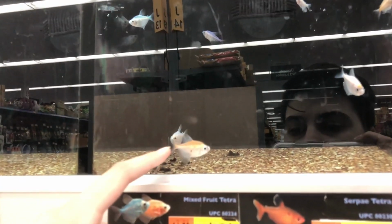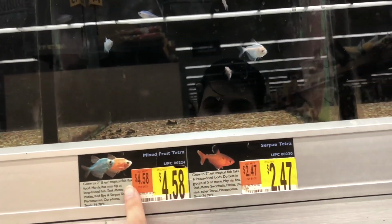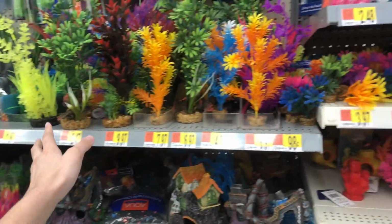Then there are some of these which are kind of pink, these mixed fruit tetras, so we might get these. And I already have 5 white skirt tetras, so if these are all set after quarantine, then we can put them in there as well. All right, so we'll go back to the fish in a second to figure out what we want, but now we gotta figure out the plants and stuff.